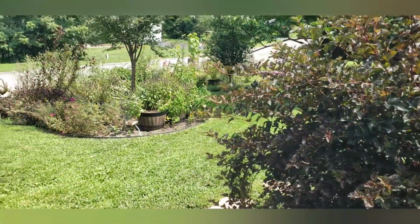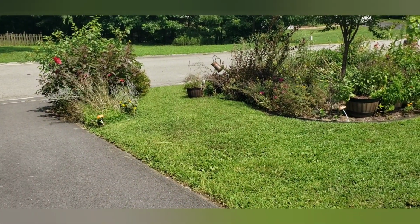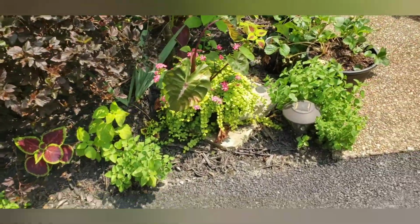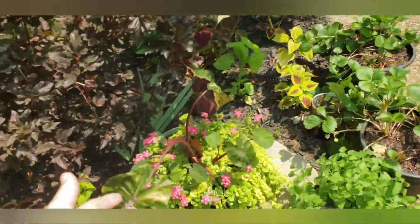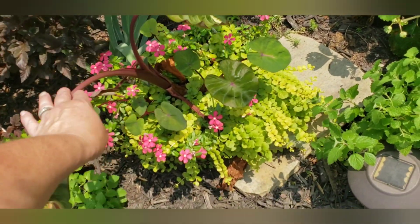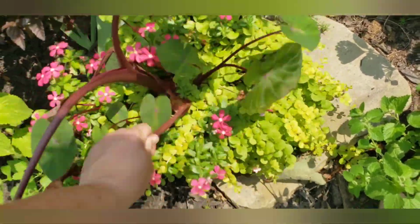Okay, so we looked at the 2 beds in the front yard. The bed right there on the edge of the driveway. And now we're looking at the walkway again from a different angle. I found this on clearance too, so I got it. I'm hoping I can dig up this and store the bulb and then plant it next summer. That's what I'm hoping. We'll see.